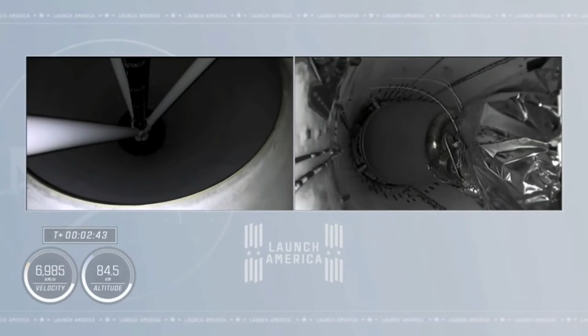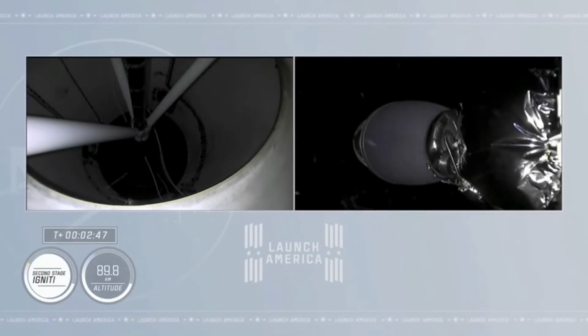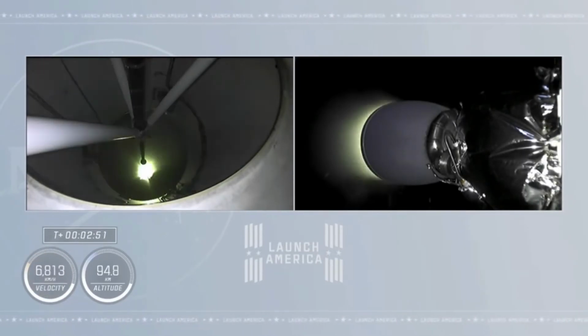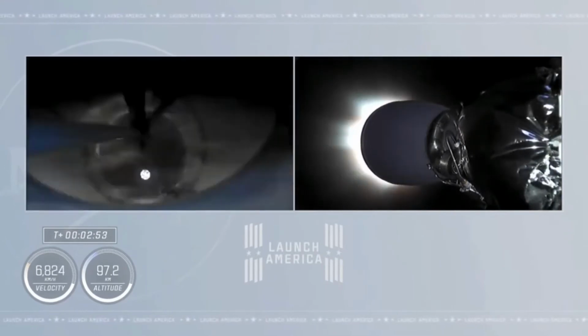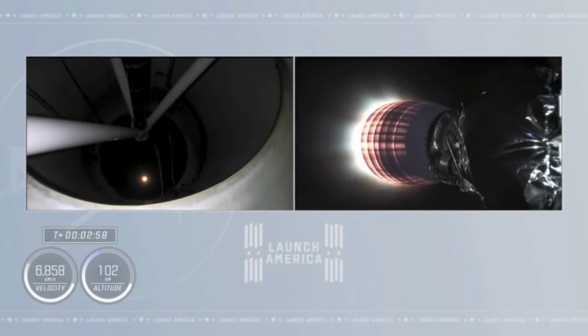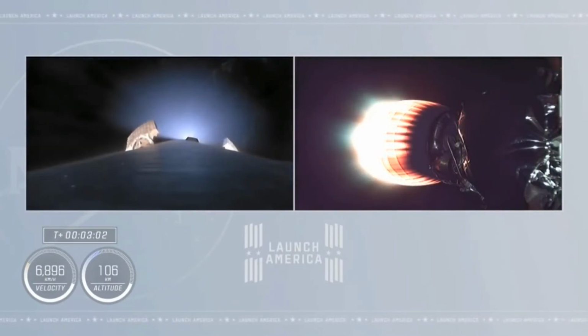Hey, 2 Alpha. Copy, 2 Alpha. Confirmed. Acquisition signal one. Ignition. And we have ignition of the second stage.